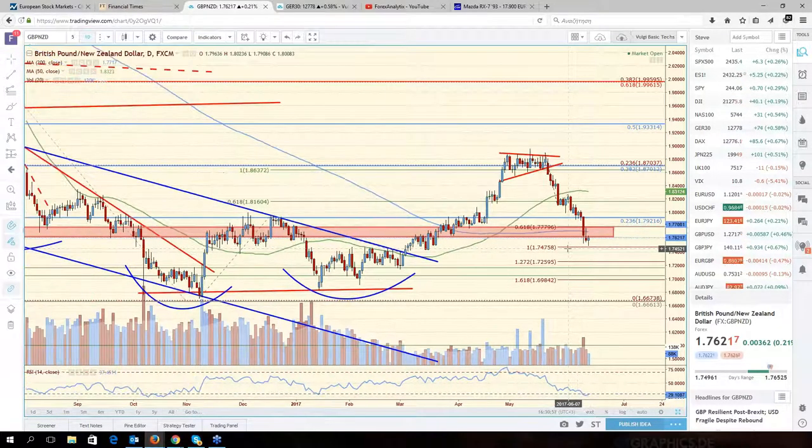We just cannot use the term because the theory tells us that this term is not valid after the flag exceeds more than 50% of the pole.